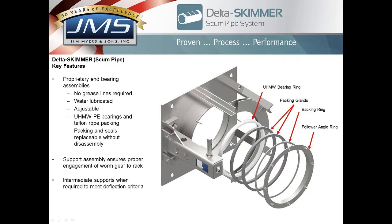We've even made a change here, and I have failed to make this change yet, but this little backing ring is now tack welded to the back of this follower angle ring. The reason is, when you're out in the field and you want to replace this packing, once you take this follower angle ring off, the backing ring is just a pain in the neck to get out because it's been pinned up against this packing gland. So now we tack it to the back of this follower ring, so it comes out with the follower ring, and it's much easier. Having provided these things over the last 25, 30 years, we've learned a lot, and made improvements as we've moved forward.